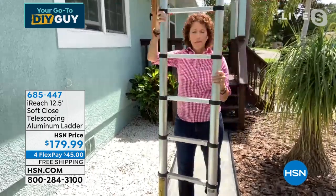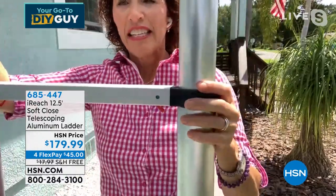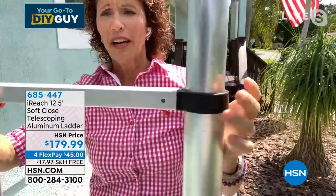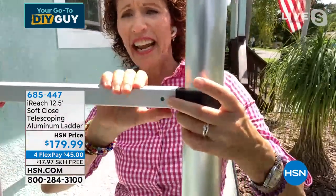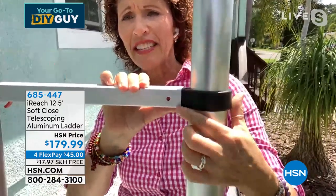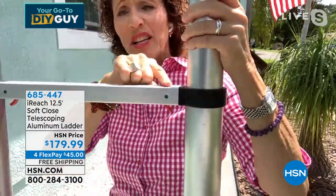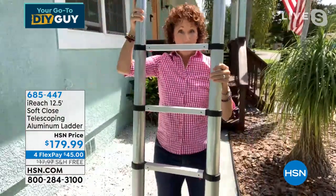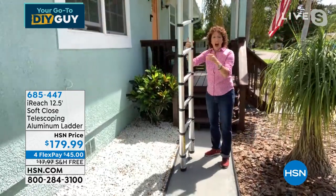Now, what do I mean by that? Let me bring it over here and show you. See right here where I am? You can see this. When the lever here is not engaged, it'll go red. See that? Now, red means no, green means go. So every time that I walk up this ladder, I'm looking at those little windows to make sure everything's clicked into place. I love that.